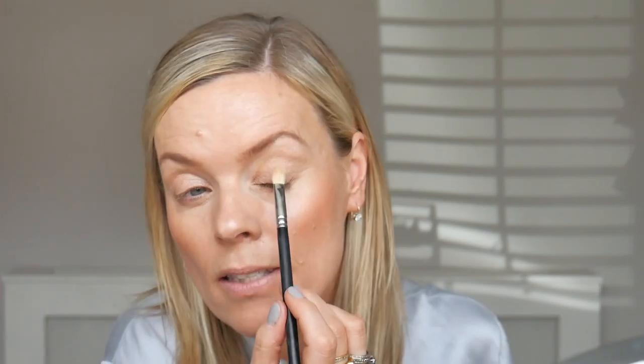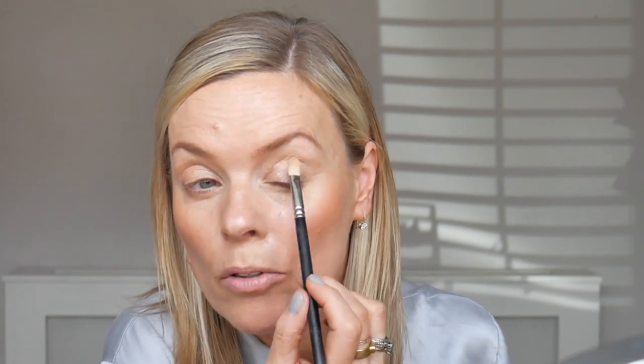It's not a greasy product, it's not going to slip. It's a really nice base if you want to put eyeshadow on top and you want the eyeshadow to be just a little bit more fresh and dimensional. And I'm going to put that right up into my brow. And you can see that it dries really well and stays put.